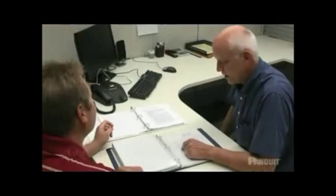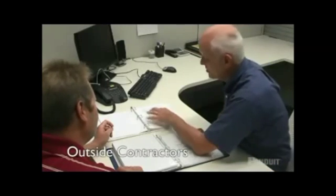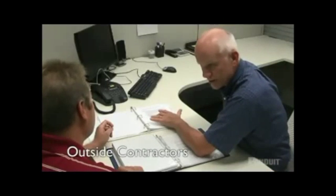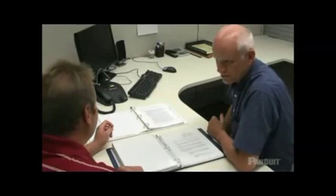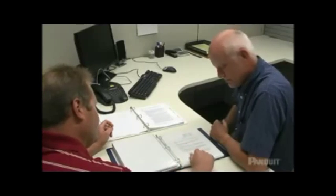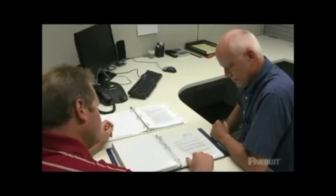When outside contractors are working at your facility, your company and the outside contractor must communicate to each other the details of lockout tagout procedures used by both companies. Your company must ensure that its employees understand and comply with the restrictions and prohibitions of the contractor's energy control procedures.